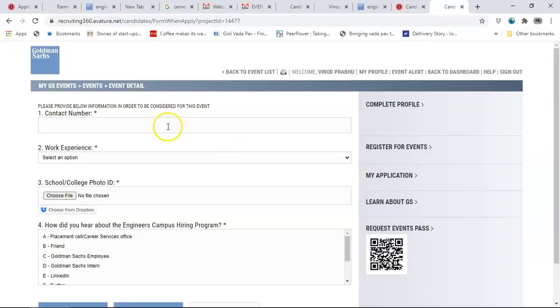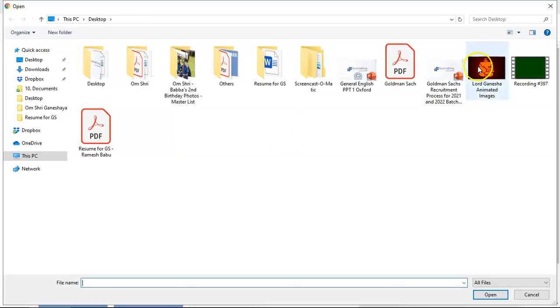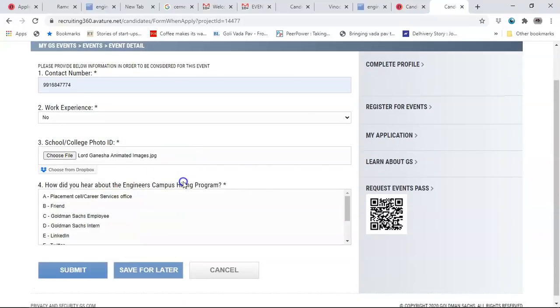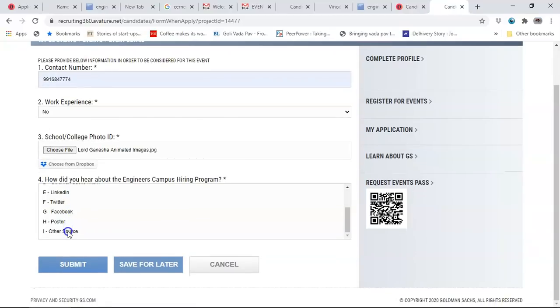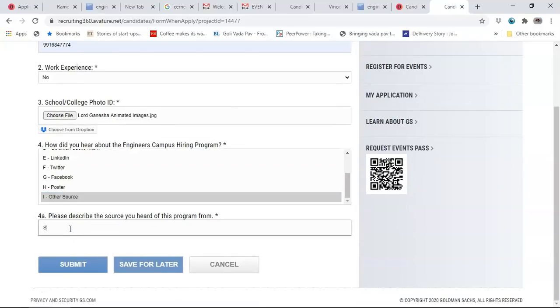Now click on the contact number. Here I'll enter my contact number. And then work experience, I do not have any work experience, so I'll click on no. College photo ID, if you have, please ensure it is a PDF. For example, let us assume this is the image of my ID that I've clicked. Then, how did you hear about the Engineers Campus program? You could click on Placement, Self, Friend, LinkedIn, Twitter, Facebook, other source. If you're hearing it from us, click on other source, our placement officers, any of these sources. Click on OK. Source, we can say 7 Sense. Then click on Submit, and it should take it without any mistake.